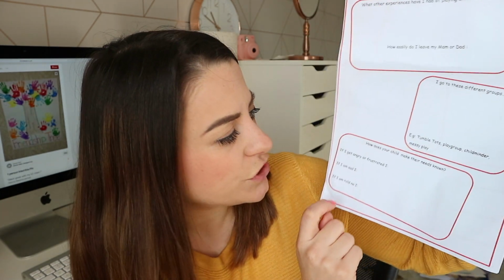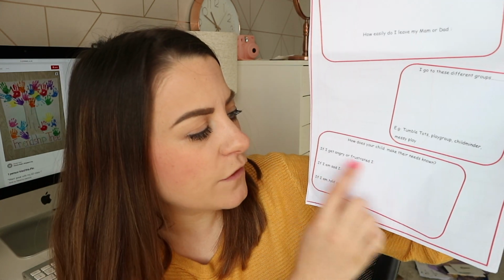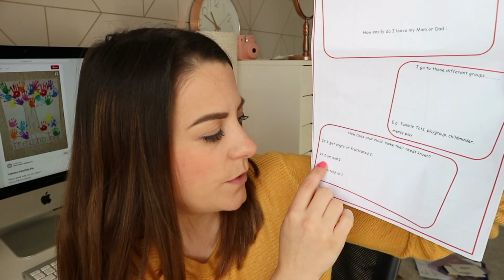So the next question naturally is, how easily do I leave mum or dad? Different groups that they go to, and then we ask this, so how does your child make their needs known? So if they get angry or frustrated, what do they do? If they're sad, what do they do? And if they're told no, what do they do? Some children like to take themselves away to a corner. Some children lash out. Some children bite, hit, kick. So it's just really good to know what to expect and prepare ourselves really as staff.